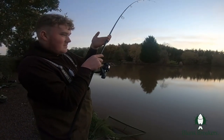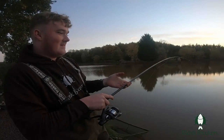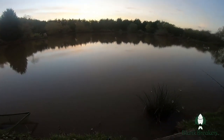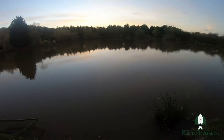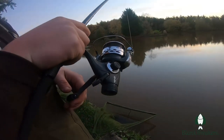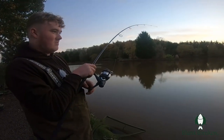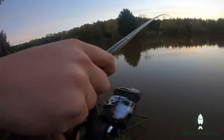That was definitely luck. Yeah, that was no technique to that. That was a boilie whacked out wherever it went. I think that might be a cat. Someone come up, whatever it is. I don't think it's a sturgeon.